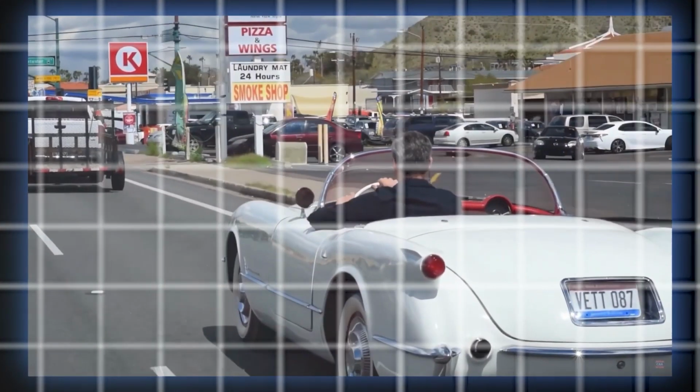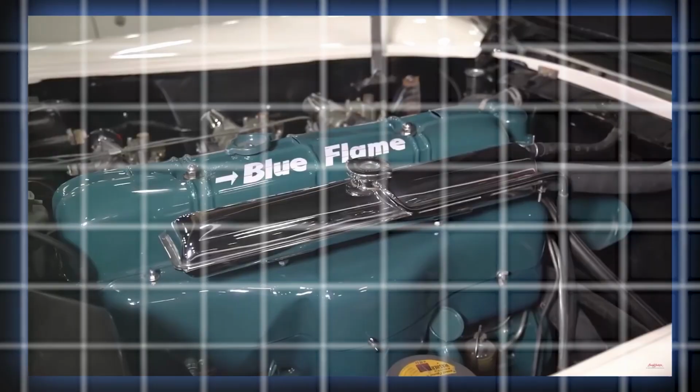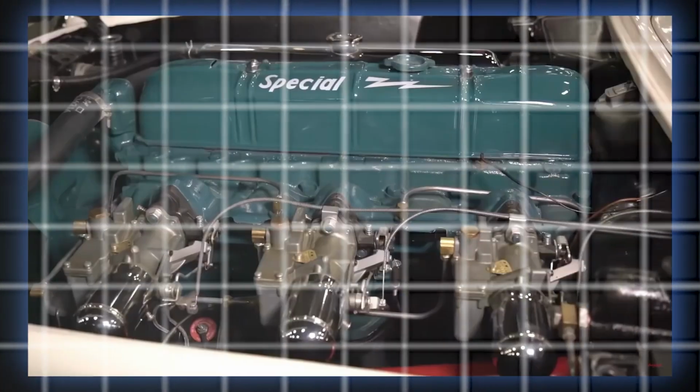So how did this no-nonsense utility machine become the go-to status symbol? Stick around because this ride is anything but ordinary.